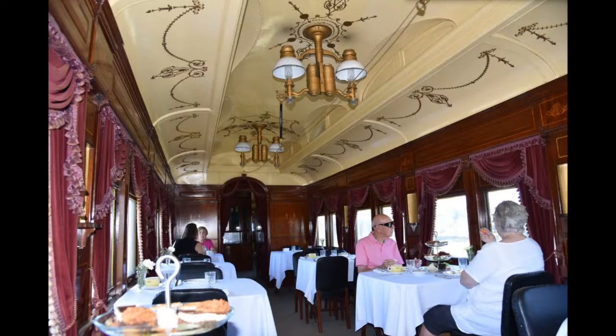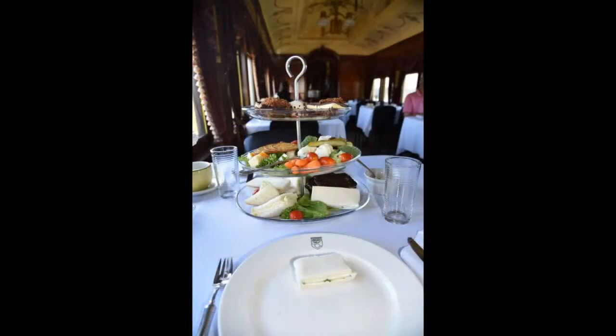And this is another picture of how we had it set up. Oh, and here's actually a better picture of the sandwiches that we had. Although I just realized I already showed that picture, so you get double time.